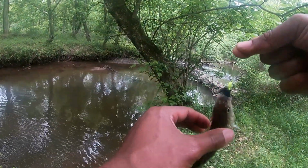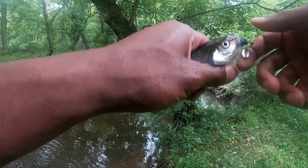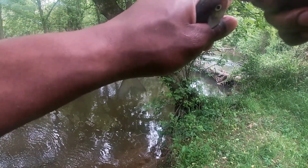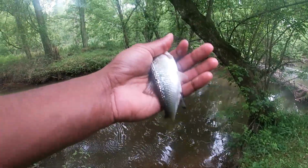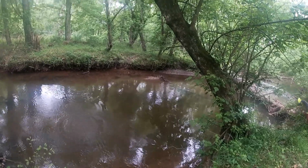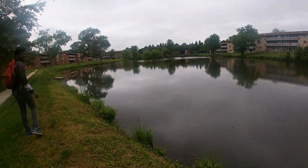Another fall fish. Stop it. That's pretty strong for the size. Oh, you shit on you. Just wash these pants too. You know what? All right, here we go.